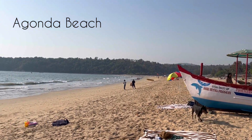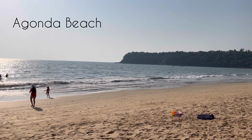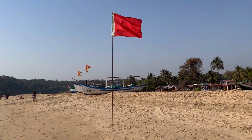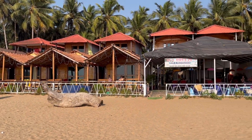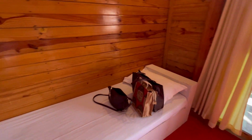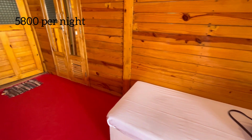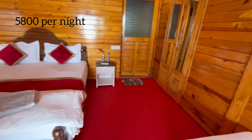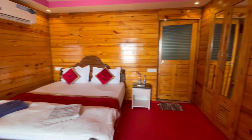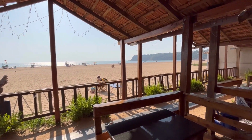This is the famous Agonda Beach in South Goa. So I booked this amazing beach hut which is just in front of the Agonda Beach and it cost me around 5,800 per night. The room was beautiful, it also had AC service in it. And this was the view from my room.